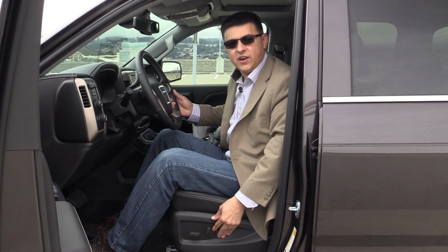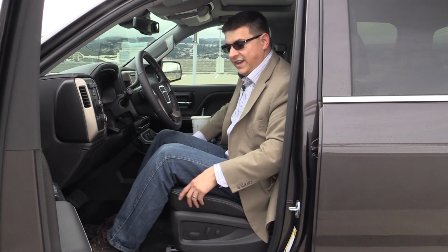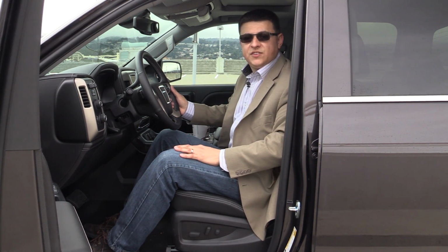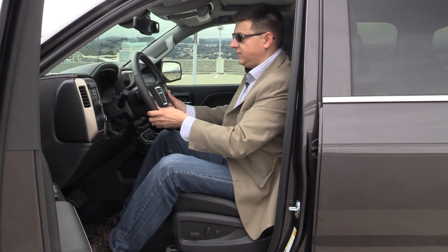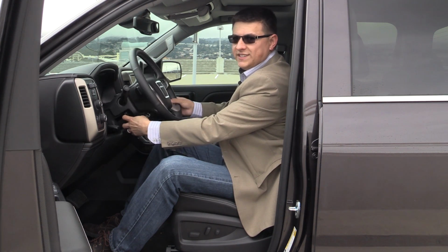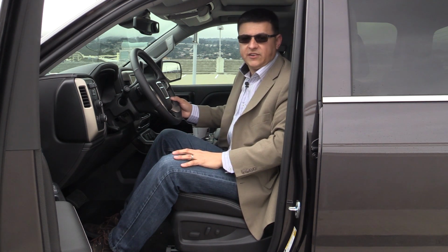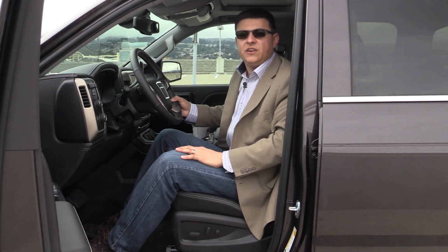We have a multi-way power driver's seat with a 4-way adjustable lumbar support, a decent range of motion, and very nicely bolstered seat bottoms and seat back cushions. The passenger seat in our Denali has a very similar range of motion to the driver's seat, and we have a tilt telescoping steering column, but it operates a little bit differently than most. There's one lever for the telescoping, and there's another for tilting. It causes the range of motion to be just a little bit unusual when you've driven cars with other kinds of tilt telescoping steering columns, but it does get the job done. We also have a 2-position seat memory over there for the driver.